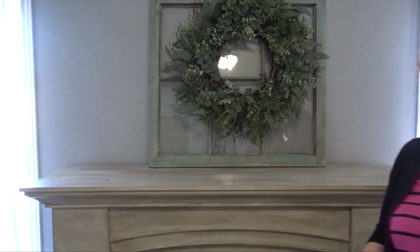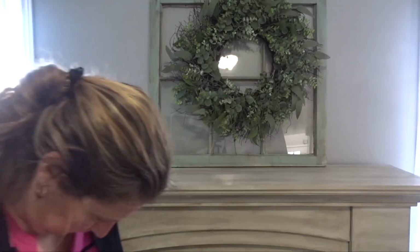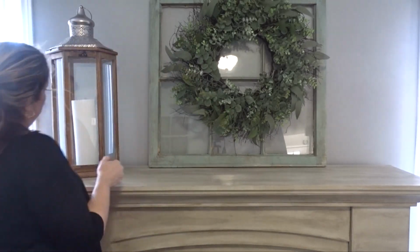I am starting in my family room at this fireplace. I'm going to give it a wipe down first, and then I'm gonna add the decor.